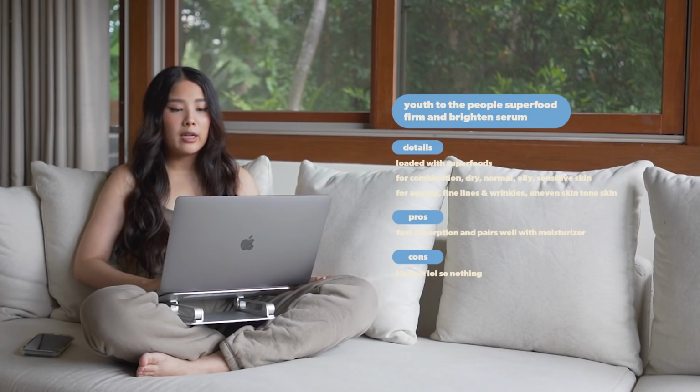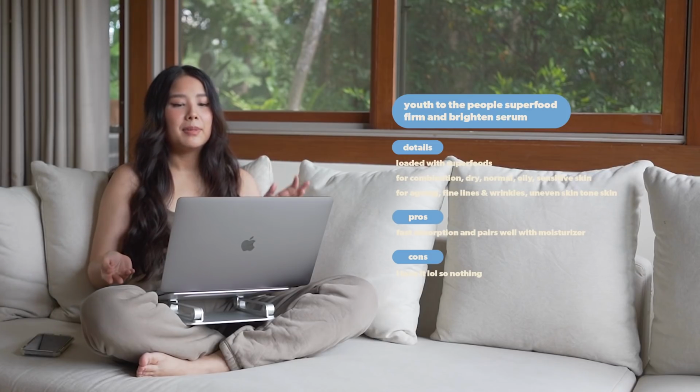I finished this product. Would I purchase it again? Yes, I would. For packaging, I like how simplistic it is. It's a nice feeling, and this is definitely worth the use over time, and it's totally worth it in my books.